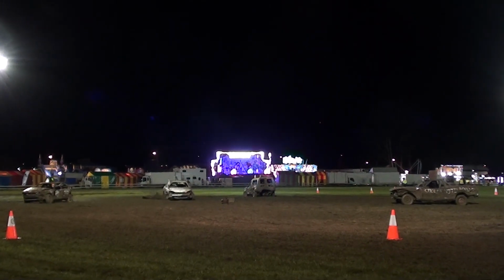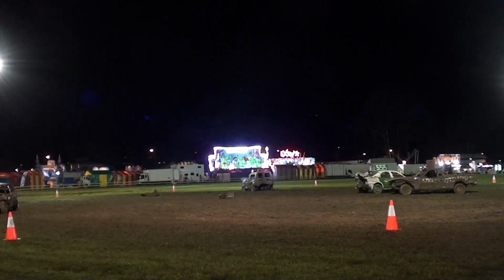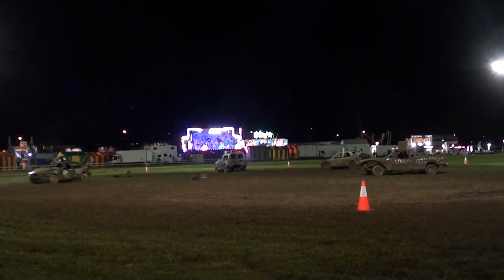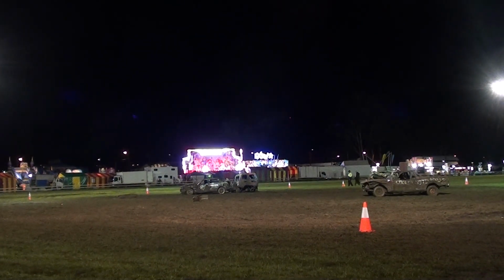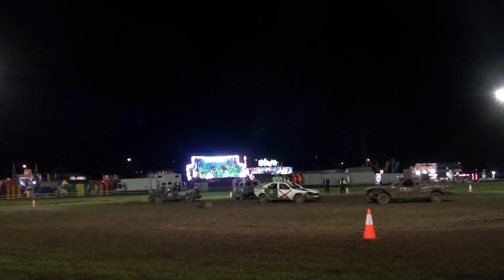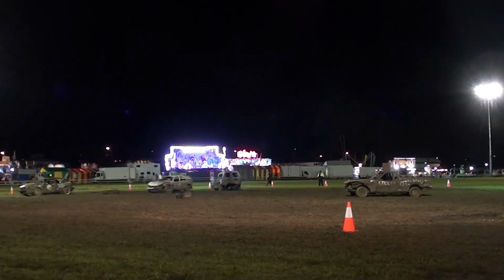And looks like the other Armidale entry, or sounds like the other Armidale entry, the 28 XF Falcon of Nathan's. It doesn't sound to be running at the moment, but as I say, he's got a couple of minutes to try and gather himself up there and get the thing to fire again.